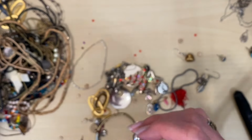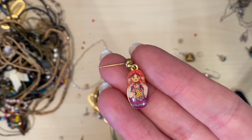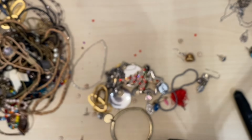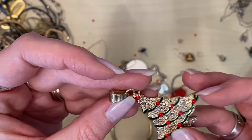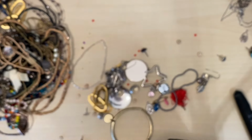More faux pearls. And the other one of these, but they are so sweet, I think I will either make them into pendants or I'll put them onto a charm necklace or bracelet. Christmas pendant, I'll put that one aside with my Christmas stuff. And there's the other glass heart that we found earlier.